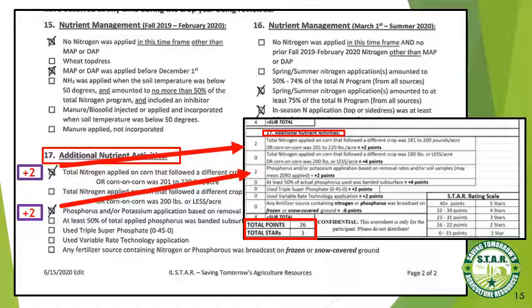The cell showing 26 total points is automatically summed, and likewise, the number of stars will automatically show below it. The good news is that actually completing the score sheet for a field does not take nearly as long as this presentation. Usually 5 minutes is plenty of time.